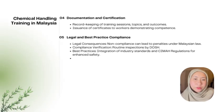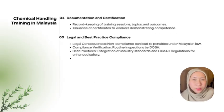So in slide 3, I'm going to continue regarding the chemical handling training in Malaysia. The fourth point, documentation and certification. Every training session is documented. Workers who demonstrate competency receive certificates, which are important for both legal compliance and personal accountability. And as for the last point, number 5, legal and best practice compliance.